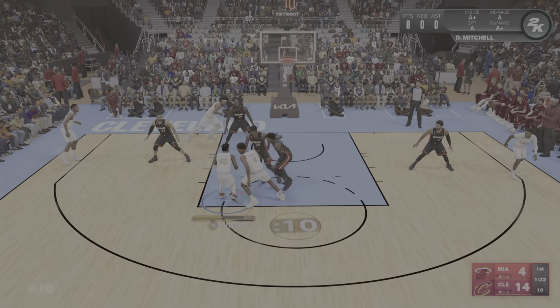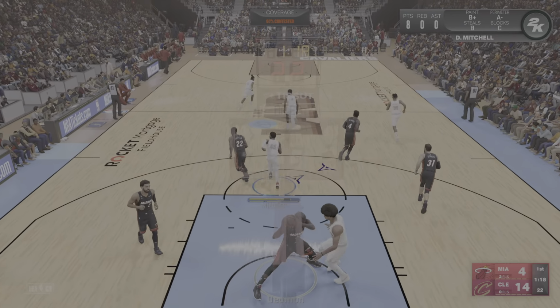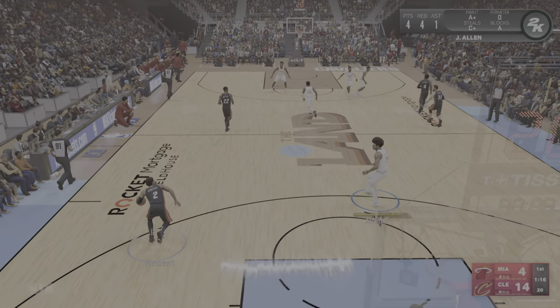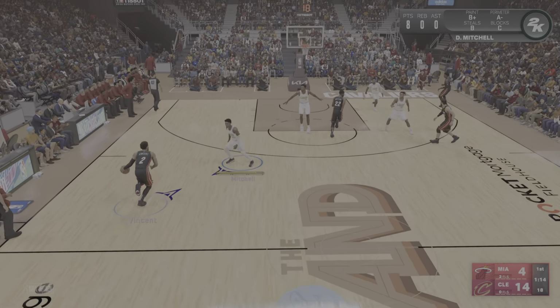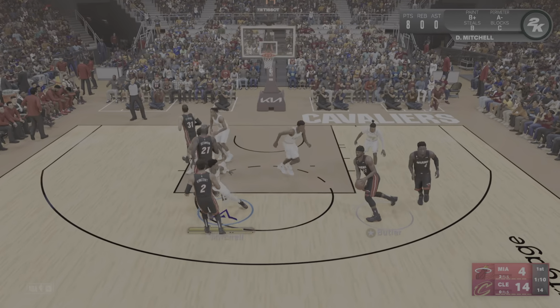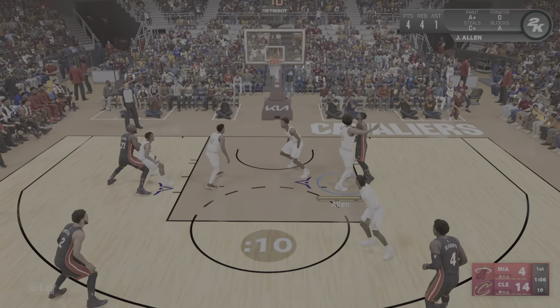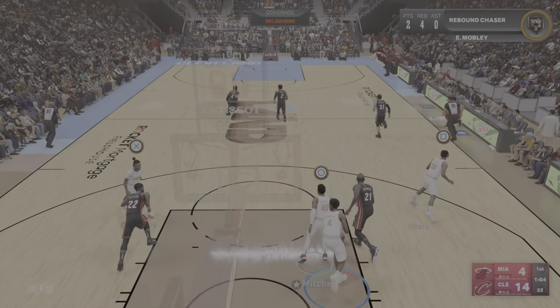Mitchell feeling it out a bit. Some solid defense from Butler. The Heat trail by 10. Here's Vincent. No points in the game yet for him. And they double up Butler. Excellent D there from Allen.